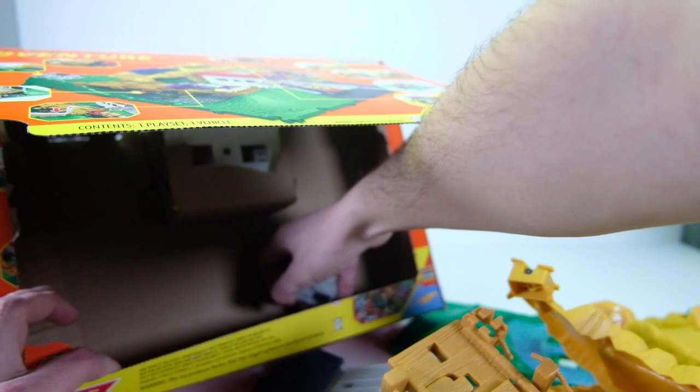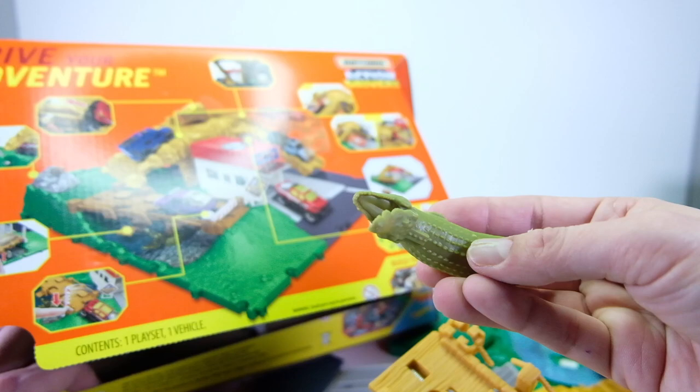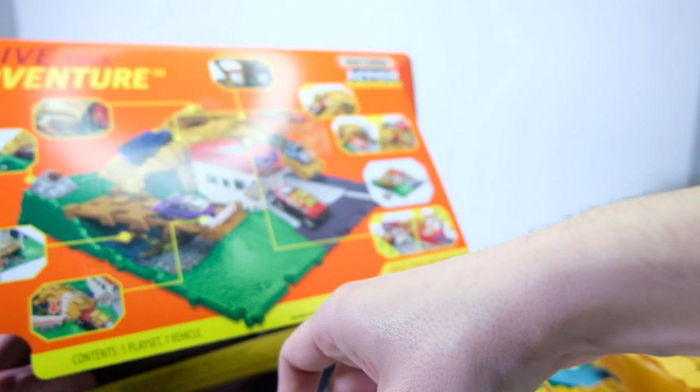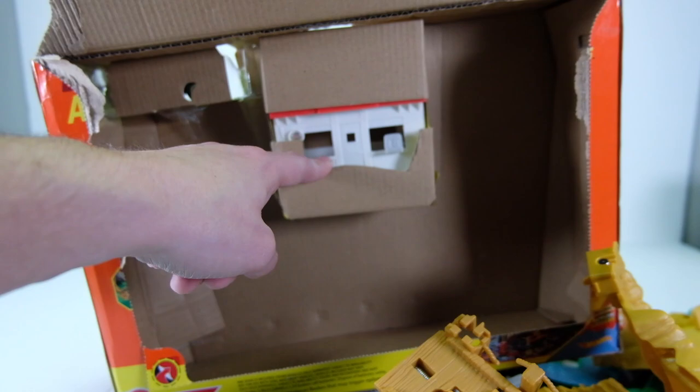So we have a boulder, some kind of rock feature, the little alligator, which looks like a pickle. Does that not look like a pickle? I'm about to put this in my pickle jar and see if anybody notices. It's kind of cool. Okay. A little gate opener, a little sign, and then that is the actual little tower. So I'm going to pause it, get that out, because it's always a mess to try to get the stuff out of the box. I'll be right back.